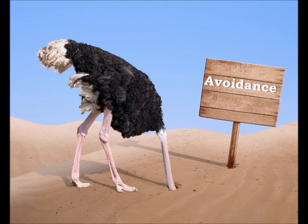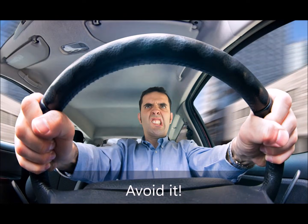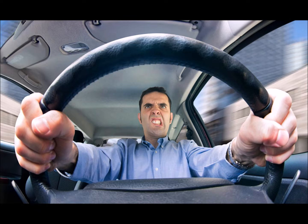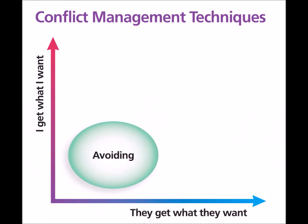And avoiding is actually a perfect way to handle some disputes, if they're so small you really don't care that much. Or, how about the guy who just cut you off on the freeway? That is a perfect time to use the technique of avoiding. Careful though, if either of you in the conflict really do care, then avoidance may make the conflict worse or bigger, or you'll come up with another one soon.